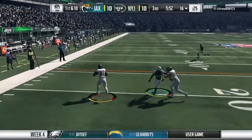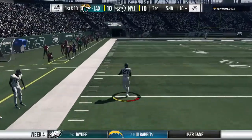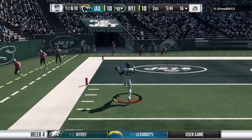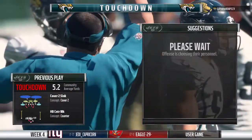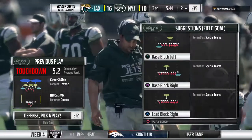Second half beginning with a run from Fournette. Finding room at the 30. He's at the 50. He's at the 30. The 20. Touchdown, Jaguars. A great play there. 84 yards. And the Jaguars have moved out in front.